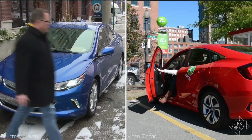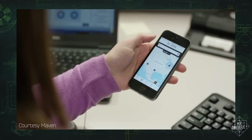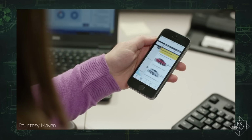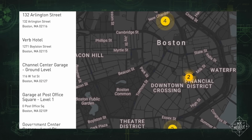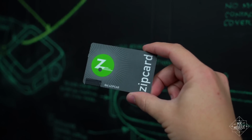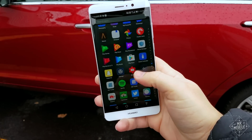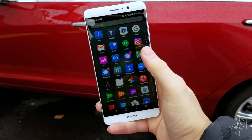Fundamentally, Maven works almost exactly like its more established competition. You make a reservation on your phone or computer for a certain number of hours, choose a pickup location, and then you go find your car. Now, where Zipcar gives you a membership card to scan in at the start of a rental, the entire Maven process is handled from your iPhone or Android.